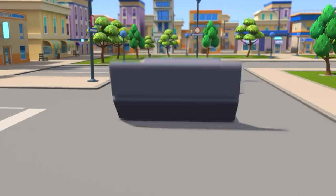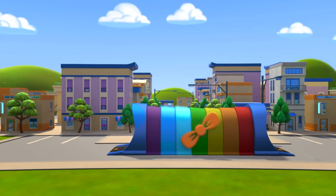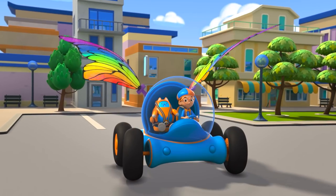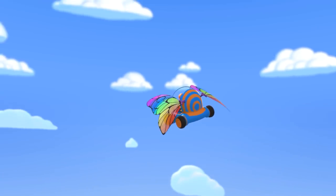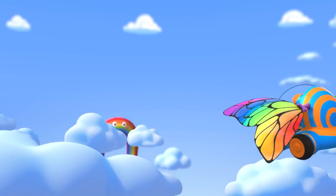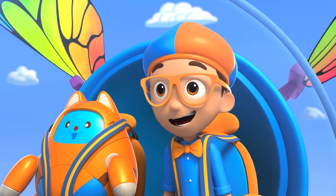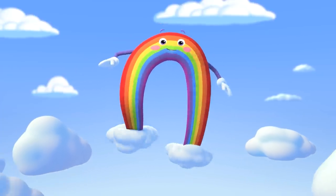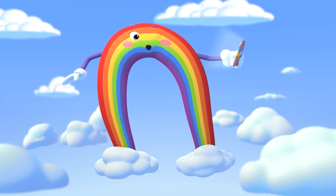Activate Blippi Station. The BlippiMobile is ready for adventure. Let's go find out how a rainbow gets its colors. Guys and gals, attention please! The big blue sky is proud to present nature's greatest influencer, I'm Bowie the Rainbow!